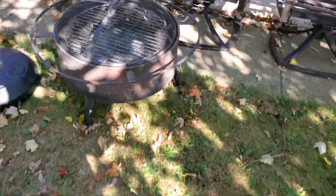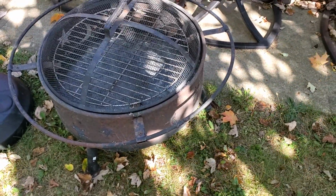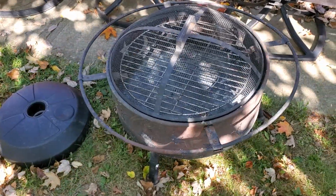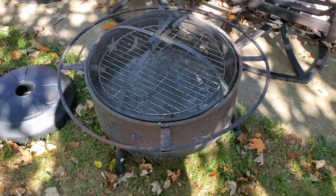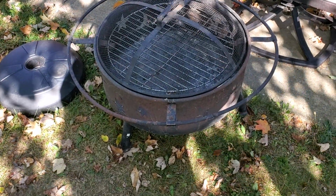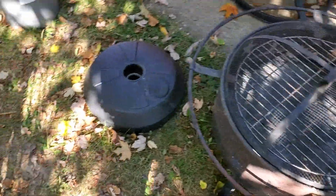Let's see. Got this yesterday. Perfectly good fire pit. I mean, these things right there, those are $20 bills all day long. And if they're the stronger kind, you can sometimes get 40 or 50.